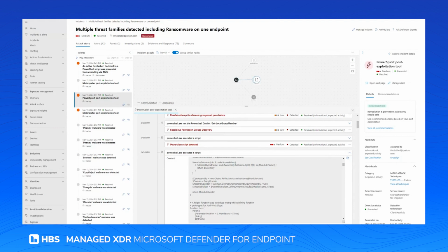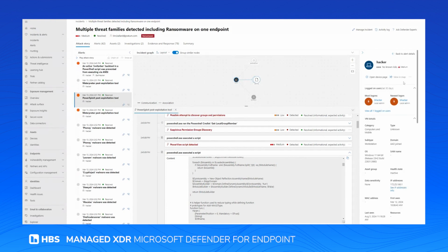Our next decision is what action to take, and Defender for Endpoint gives us several options. From the same screen, we can pull up the device details. This will give us visibility into the device and allow us to take action against it immediately. From here, we can do things as simple as run an antivirus scan on the machine.